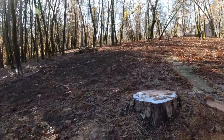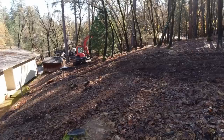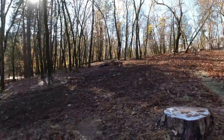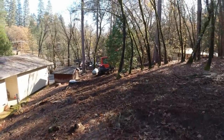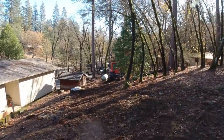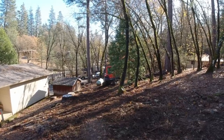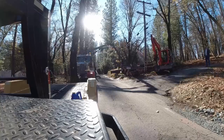Oh, there we go. Groomed out our track so it doesn't look so terrible. Actually, I think it looks pretty nice, to be honest with you. Follow him back out. And Andy just showed up. One lane road. Kind of sucks, but what are we gonna do?